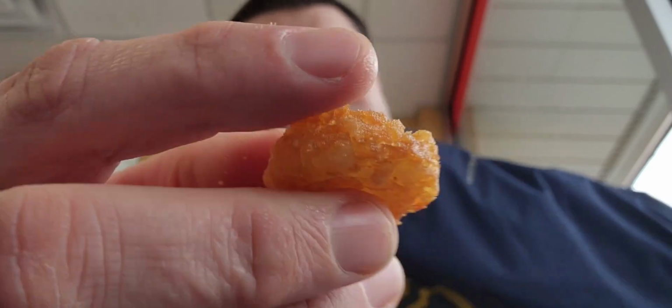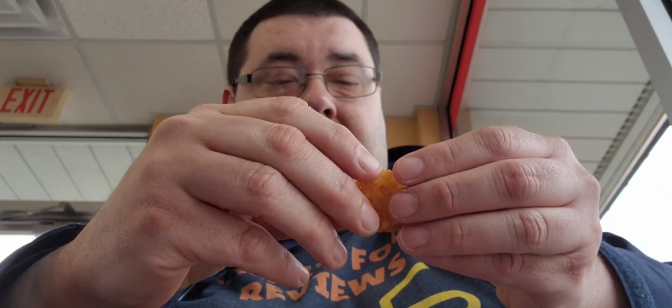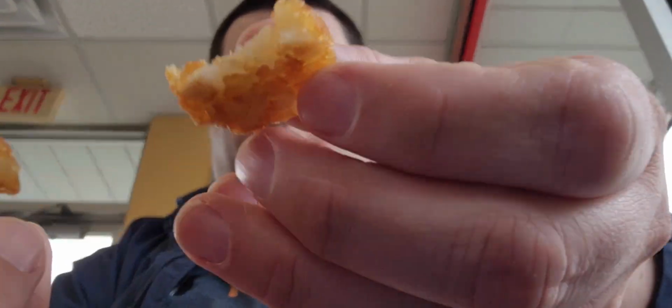This is from Burger King. This is what the hash browns look like. This is really good. It almost tastes like McDonald's hash browns, but it definitely has a little bit more potato stuff in it.